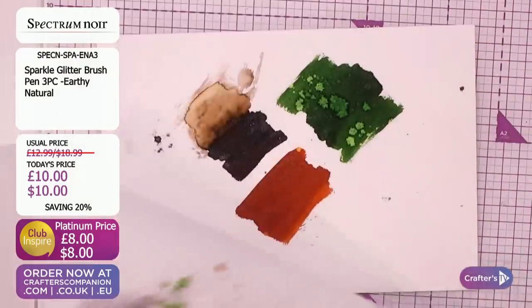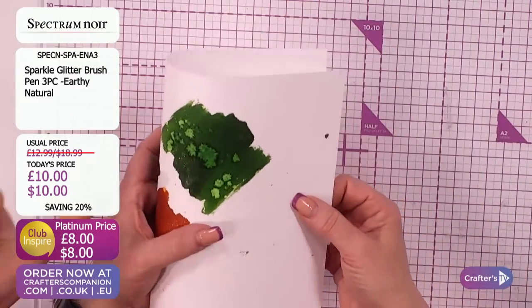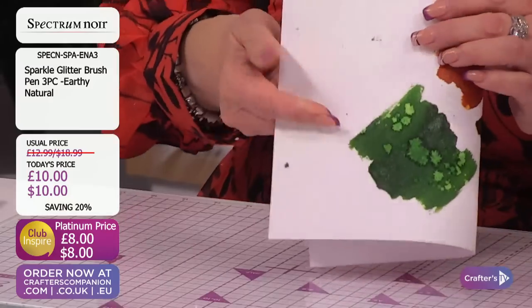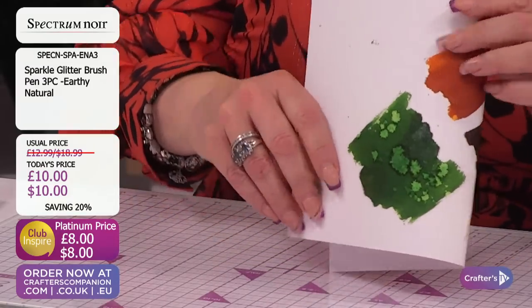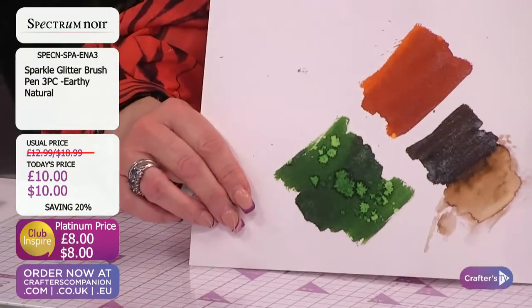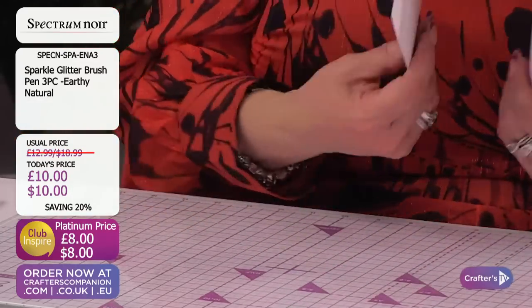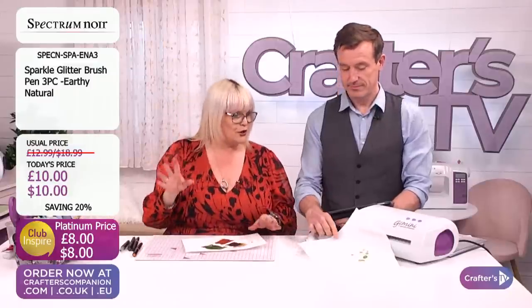Pop that off, lift that off, and that's where you can see the water solubleness to it. That looks like it hasn't lost any of the sparkle. Let's go in close there for you just for a second. Absolutely stunning. I can't get over the fact that you've got three of those gorgeous colours. Minus the watered down bit, but that beautiful intense sparkle is absolutely sensational. What a great price as well.